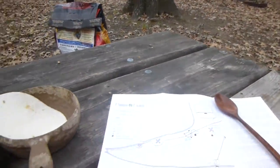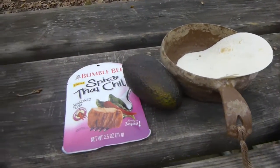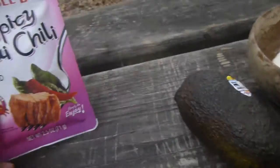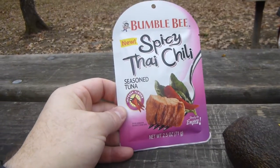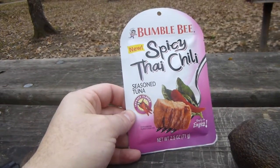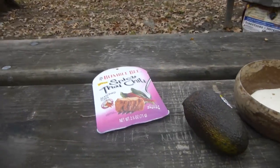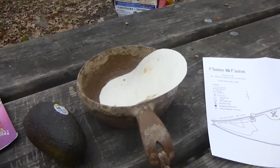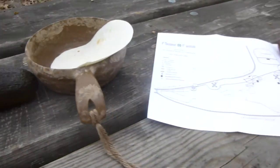All right, time for a little lunch. We're going to have a couple of these tortilla wraps with this spicy Thai chili tuna fish. I've had this before, and it's pretty good. Good for a little wrap. You can eat it by itself right out of the pouch, which I've done. But I'm going to put it on some of these wraps. And also going to have an avocado as well.